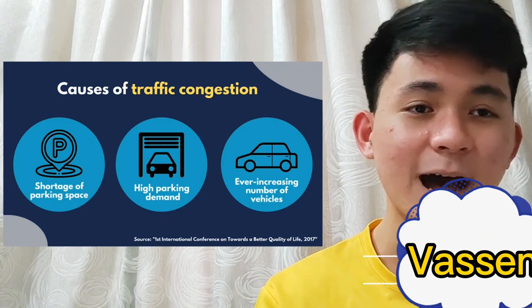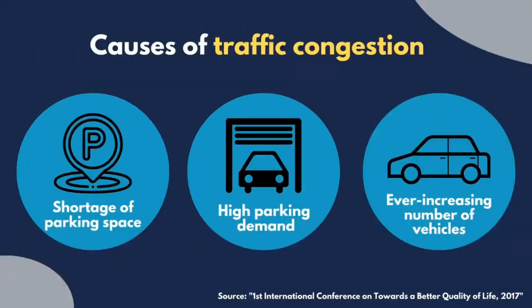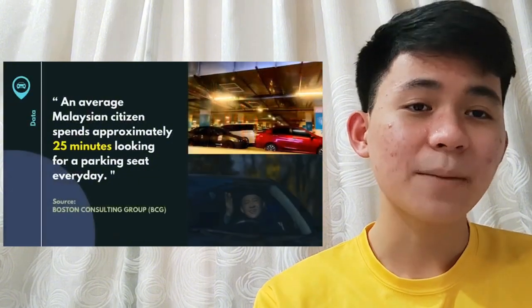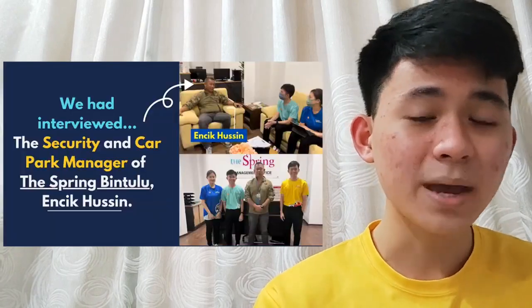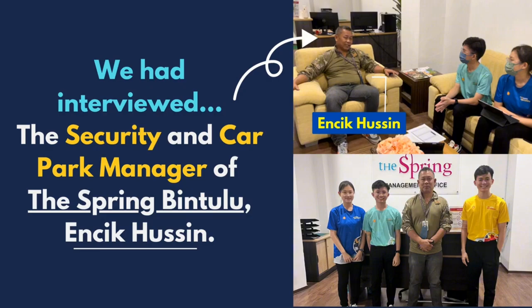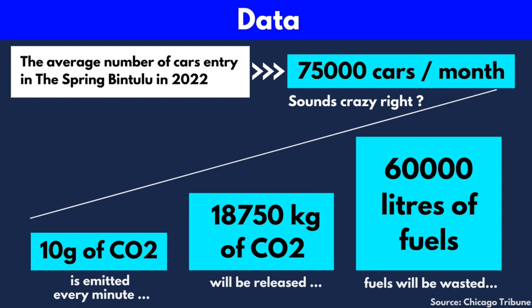Traffic congestion in parking lots happens due to the shortage of parking space and the high parking demand caused by the ever-increasing number of vehicles. According to data by BCG, an average Malaysian citizen spends around 25 minutes looking for a parking seat every day. In addition, thanks to the interview that we made with the security and the car park manager of the Spring B2, we got some wonderful data. Let's imagine this. If 10 grams of carbon dioxide is emitted every minute, then a total of 18,750 kg of carbon dioxide and 60,000 liters of fuel will be released in a day.